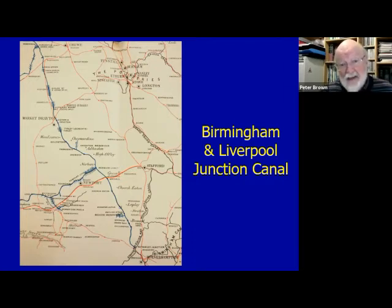So this is very much the cusp between canals and railways. If he hadn't put his £20,000 in, we'd have had probably no link across to Middlewich. The Ellesmere and Chester Canal would have stayed isolated and probably would have died about the time of the First World War. We would have had no Pontcysyllte Aqueduct.